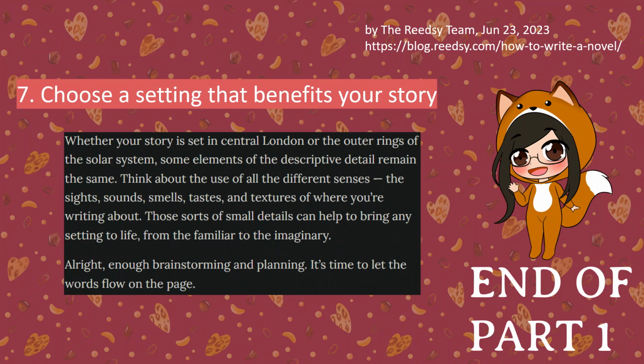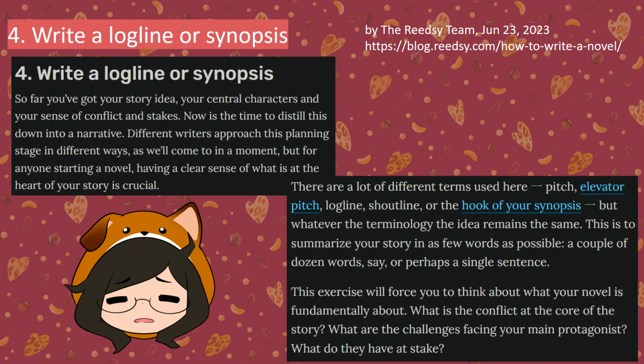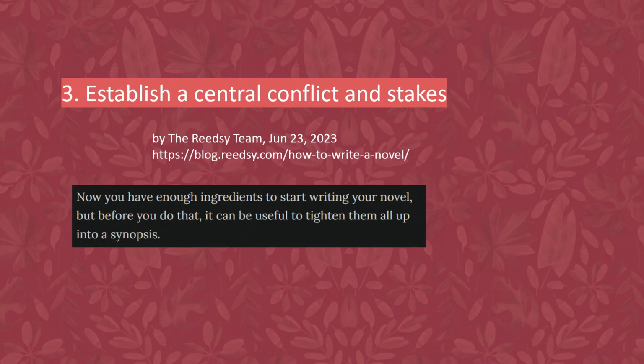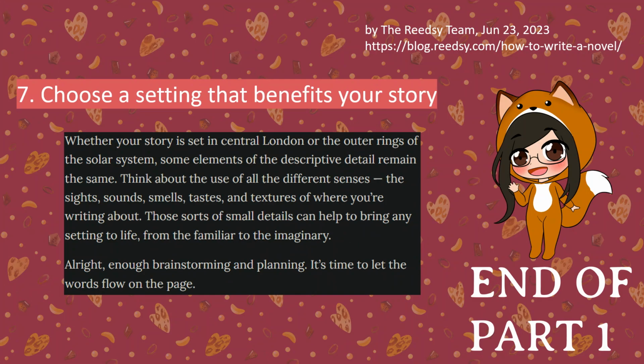Although they do need to establish these terms, planner and pantser, I think more in the beginning, somewhere. Somewhere along the lines of the planning and the pantsing, so that these steps may be more for planners than pantsers. They could say something like that somewhere more early on in these steps, when they talk about the structure of your plot, or the synopsis. I'm just flipping through the slides. They might want to talk about planners and pantsers a little more early on.